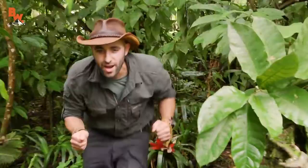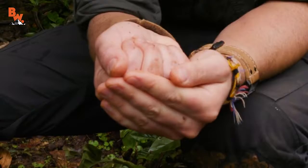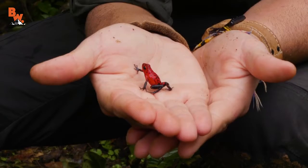All right, back up a little bit. Let's get some good light here. Check this out. Ready? Hold on a second. Let me get it in focus. This hand. One, two, ta-da! Look at that little guy. That's a strawberry poison frog.